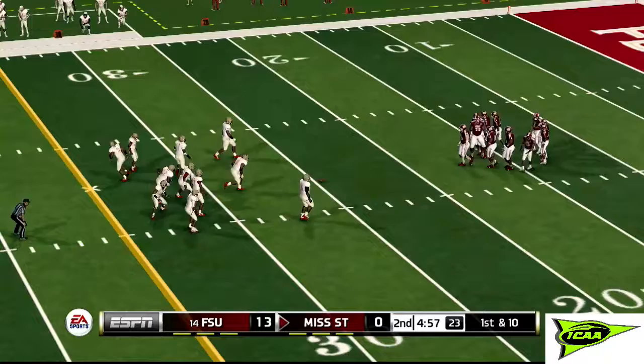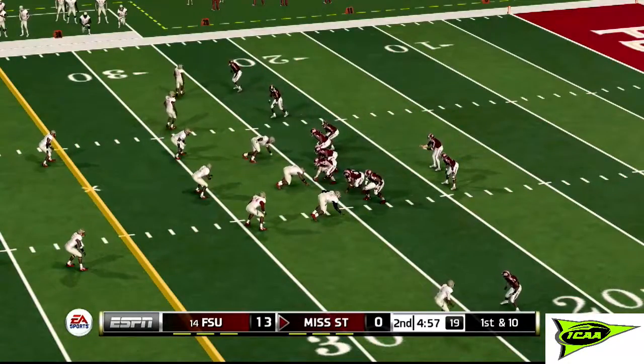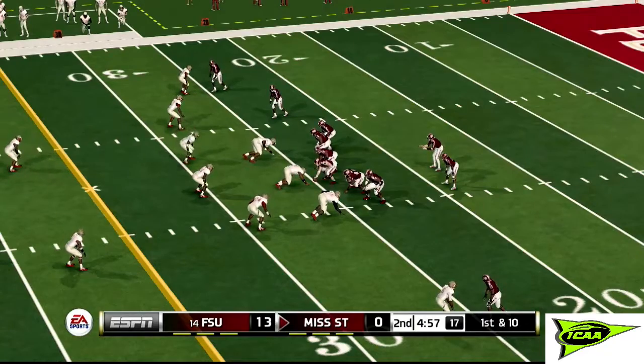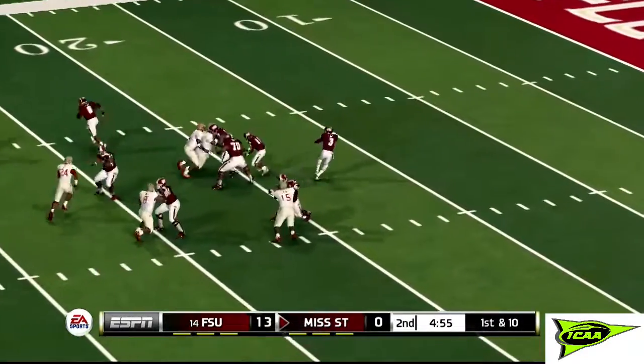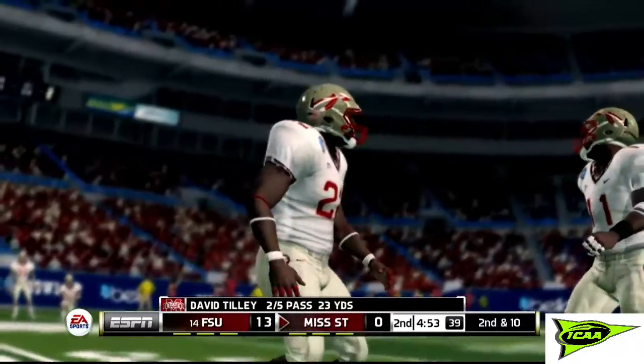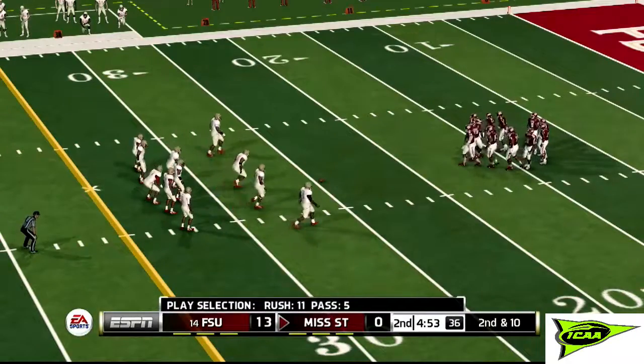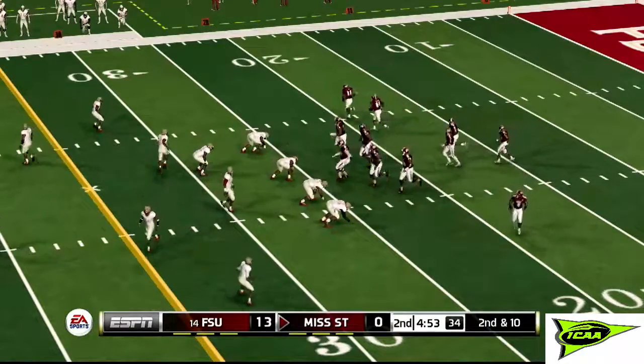You think about the challenges these two teams are facing. On one side, you've got to find a way to keep building on your lead, and on the other side, you've got to find a way to get back in it. The pass broken up. This is a well-prepared defense. They know where to be, and they know what their opponent likes to do. They play tight coverage as well.